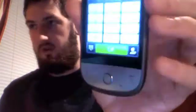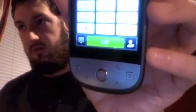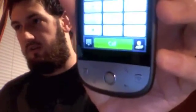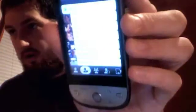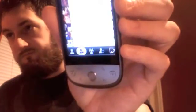And on the Hero, I'm just going to kind of hold it up high so you guys don't see my numbers there, unless you want to call my mom. She probably wouldn't like that, though. So it's a nice large dial pad there. You've also got your favorites. You can click into your favorites, and you got all the information for your people there. So works well. I mean, dialing's fairly easy.